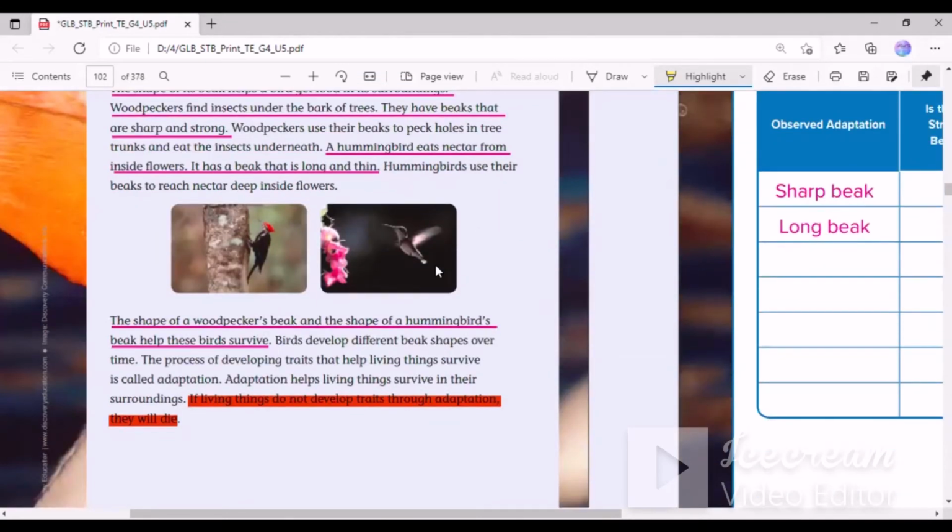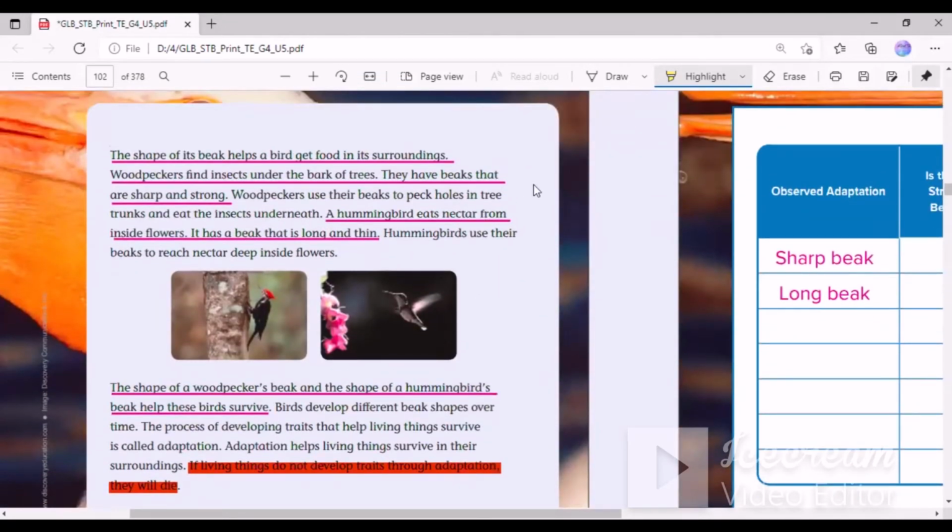Okay, next page 23, you can see here other shapes of beaks. We have this woodpecker and the penguin. Now listen to this video to understand more about how they use their beaks to survive. Now listen, please.